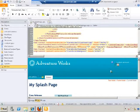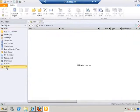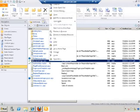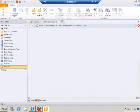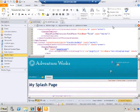If you want to modify any part of the page layout, you need to switch into the advanced mode for editing page layouts. So I'm going to go back to my master page and page layouts library, find my splash page, there it is, and then click Edit File in Advanced Mode. That's a common caveat, right? Usually people ask, how come I can't edit it? Do I have permissions? I have permissions. Why can't I edit it? It's just a SharePoint Designer safety feature.